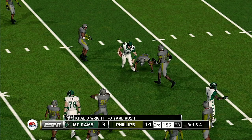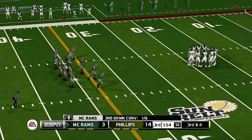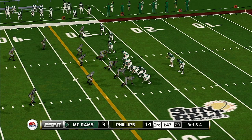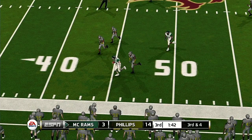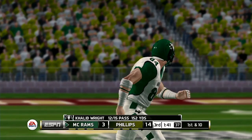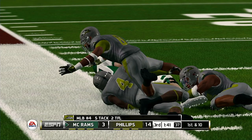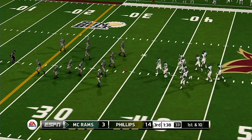Tackled at the 28. He wasn't decisive at all on that option, and once he kept it himself, there was no place to go. Throws it in a hurry, and down he goes, right around the 34. The tight end picks up a lot of yardage on that one. The big guy isn't the fastest out there, but he sure is a load to bring down. It's 1st down and 10 now after picking up some great yardage through the air.